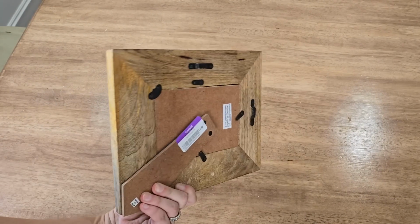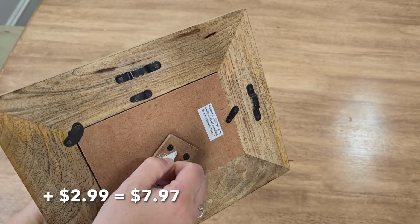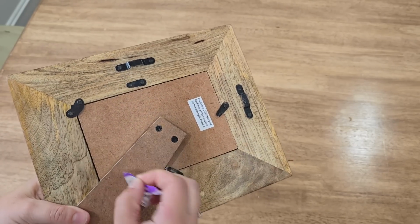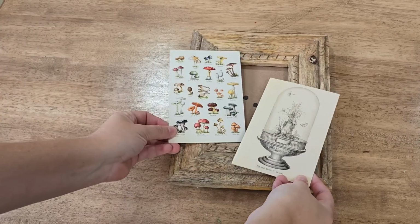Next one I'm going to work on is this little frame. It is so beautiful. I feel like the videos and pictures don't even do it justice with how pretty it was. And frames like these can get a little bit pricey, so $2.99 was a great price.